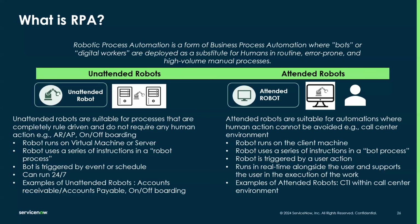So an unattended robot would run on a virtual machine or a server. We give it a series of instructions. It's a set of steps that we have fully outlined ahead of time, and we can trigger it by an event or a schedule. It can be run 24/7, and we have some examples here, like I mentioned, accounts receivable, accounts payable, and on and offboarding.